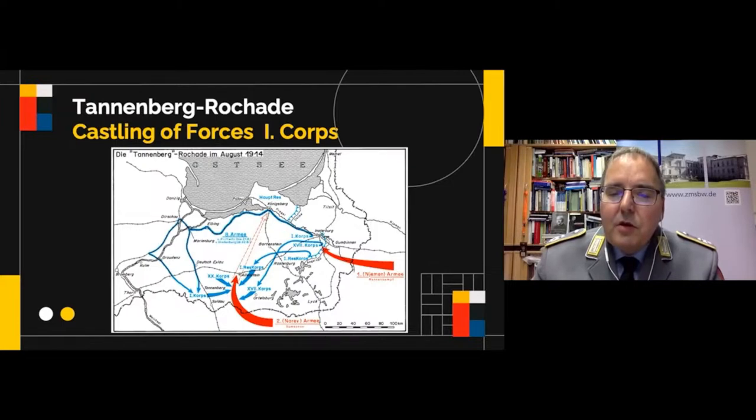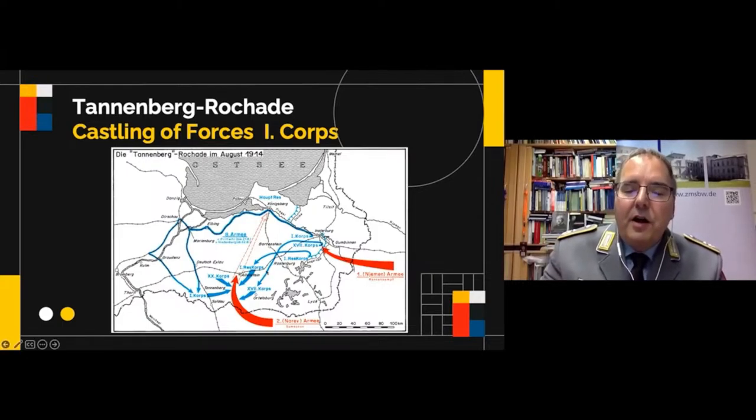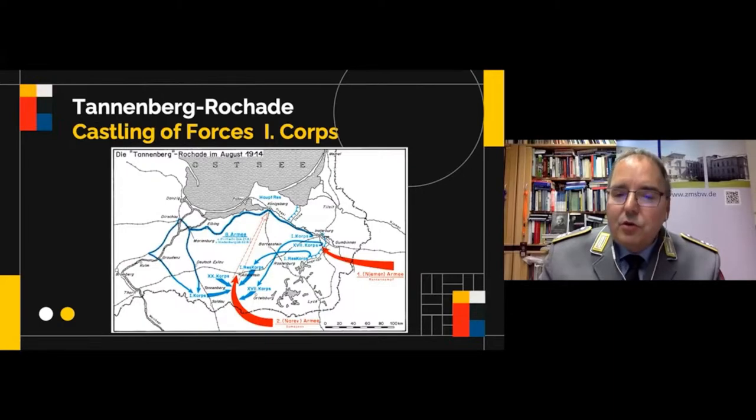They had radio, open radio. The open radio was heard, so the German reconnaissance in a way knew what the Russians planned. But on the other side, I have to say, the German reconnaissance knew a lot, but what the German reconnaissance knew was not what the several German generals knew in the field. They had, in a way, their own problems. But when you see this, this is the situation when Ludendorff and Hindenburg arrived.